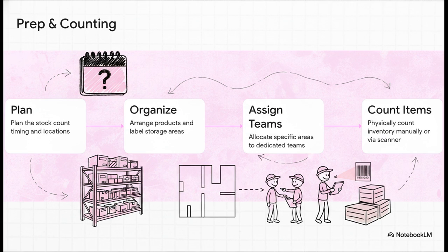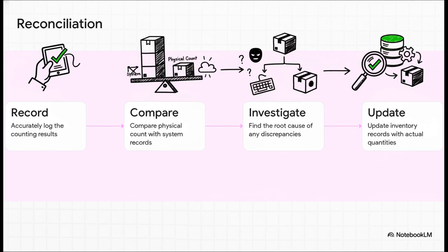absolutely nothing gets skipped. Let's move to the second half and see how this builds, because once the counting stops, the critical work really begins: reconciliation. Step 5 is securely recording those results. Step 6 is the moment of truth, comparing your physical count against your system records.